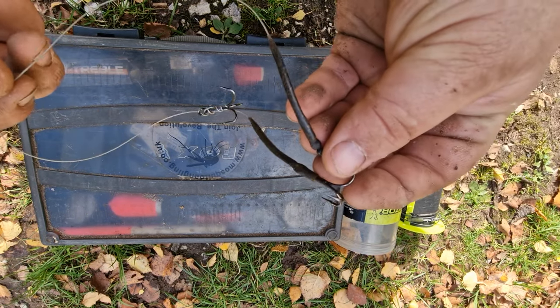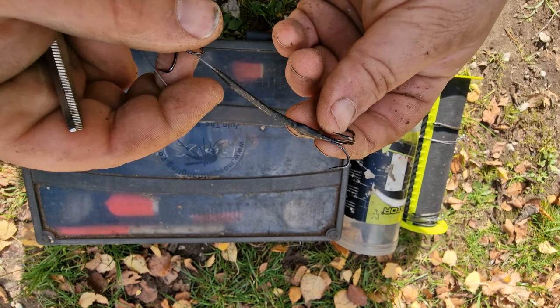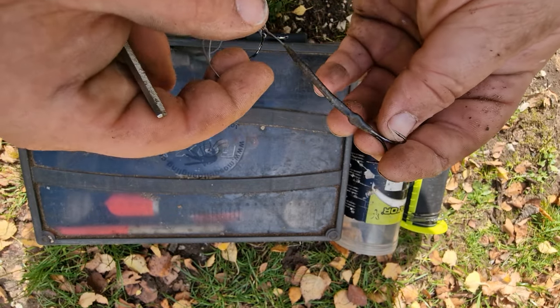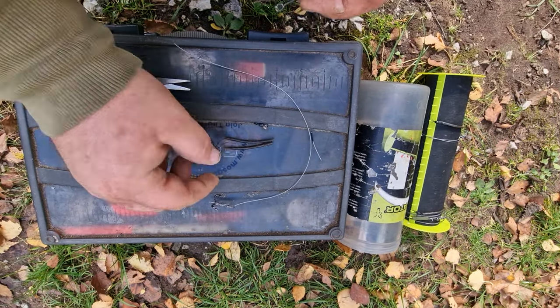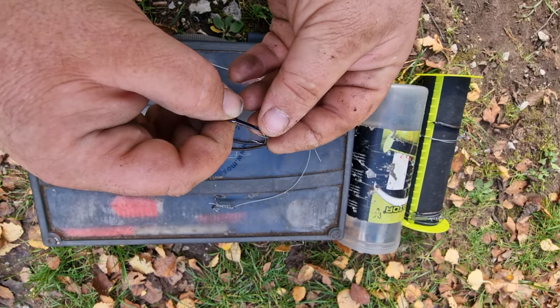Now you can see on this trace here, I've got stuck on bottom. The hook's bent out like it should. That's why we use the heavy setup. So that hook is useless. But on that trace, there's a lot of stuff we can recycle. So sometimes you can reuse the hooks. You know, if you've only just cast out and one of the hooks is bent.